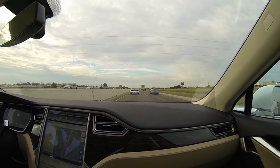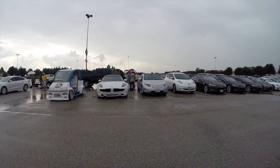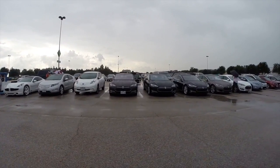And the best solar roadway in the world would be the 405 in Los Angeles, because that would produce exactly no energy since it's always covered in cars.